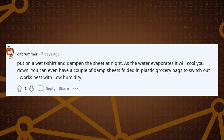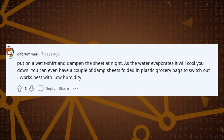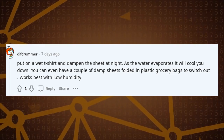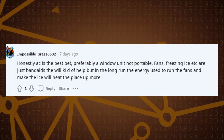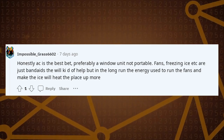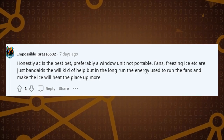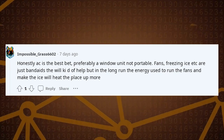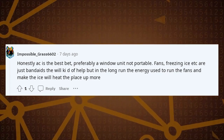As the water evaporates it will cool you down. You can even have a couple of damp sheets folded in plastic grocery bags to switch out. Works best with humidity. Honestly, AC is the best bet, preferably a window unit, not portable. Fans, freezing ice etc. are just band-aids that will kind of help, but in the long run the energy used to run the fans and make the ice will heat the place up more.